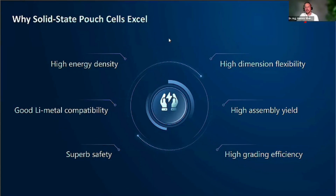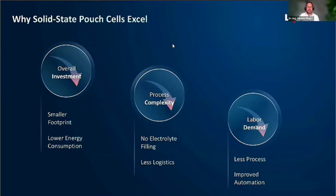You also have good dimensional flexibility, so you can actually increase the size of the battery. You can have also a higher assembly yield, and you can have a quite high grading efficiency. For the process, or the overall investment, it's kind of like this.